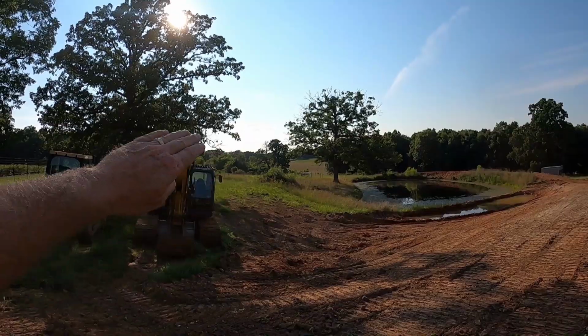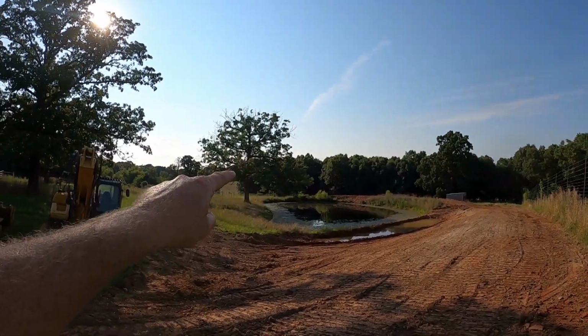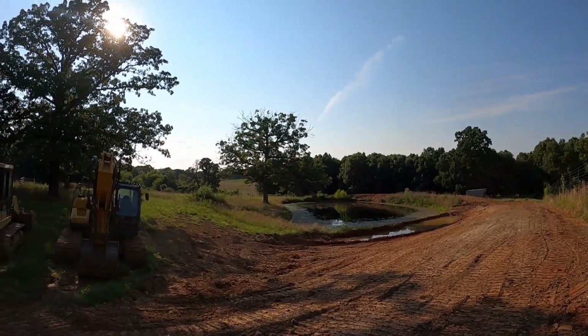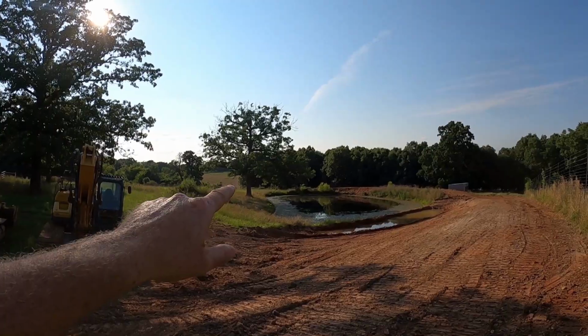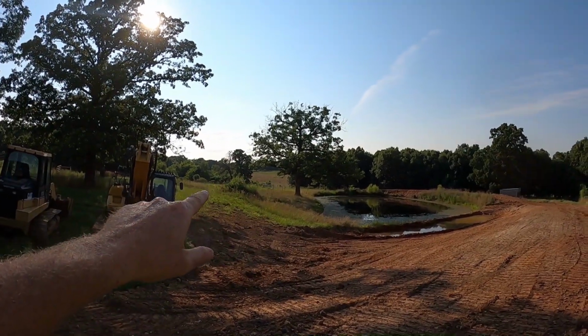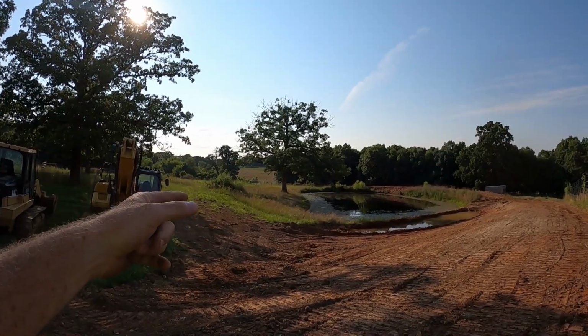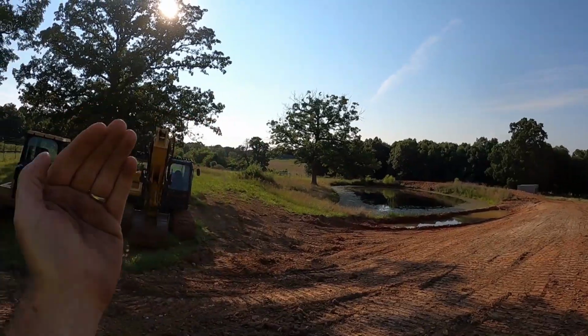I'm hoping I've got enough to slope back up, because I need that dirt to build this other portion of the dam, and then the back side of the dam as well. Again, my dam is going to have to be narrow, which I hate. It's going to have to be narrow coming up, because I need to leave room for a fence. So I may even have to angle it back this way, kind of make it circular this way.